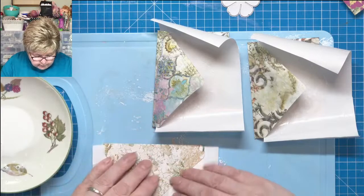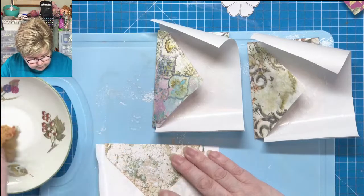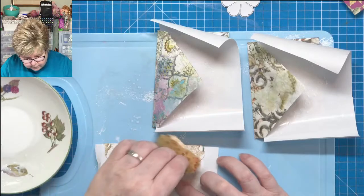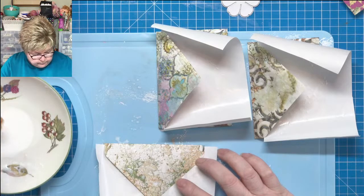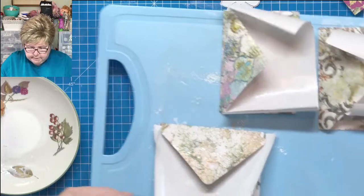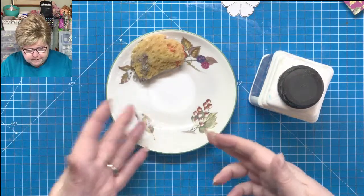Once I've got this on here, I'll give these to Mr. F to put somewhere relatively warm. Give us a chance of getting them dried. So that's fine. Can I give you those, please? Thank you. And we'll also give him the size, the sponge, and what's left in this saucer.